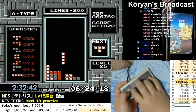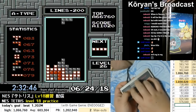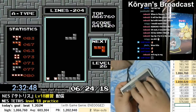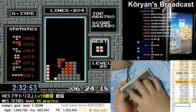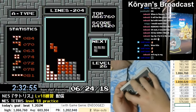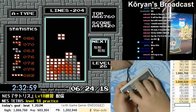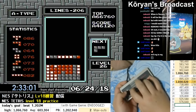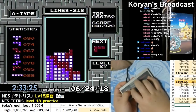Corian maxes out into level 26 at around 199 lines. Although this is worse than Jonas' previous score, where he maxed out into level 25 at 190 lines, one of the main advantages of hypertapping is that a player can maneuver pieces into places where they otherwise wouldn't be able to fit, effectively giving a hypertapper like Corian more options on where he can place his pieces than someone like Jonas, allowing him to usually score higher with the same RNG.